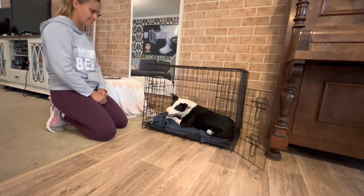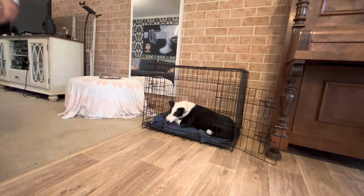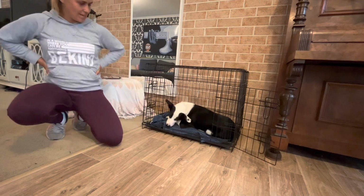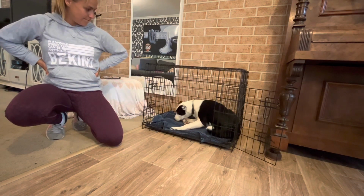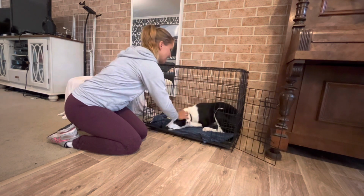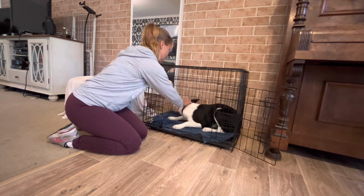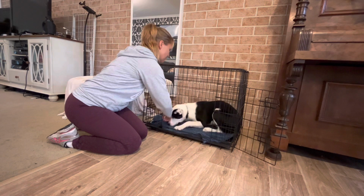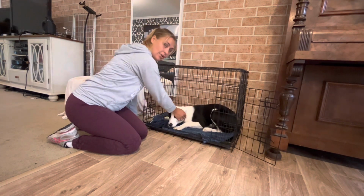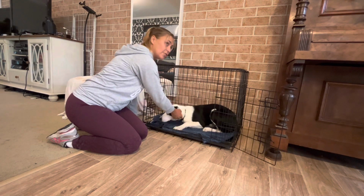And now I'm opening the crate door, and that doesn't automatically mean that he needs to come out. I actually decided to walk away, and he just stayed there, which was exactly what I was hoping. Actually more, I wasn't sure if he was gonna come out. So with him, this is just working perfectly, and now I'm giving him affection while he's in the crate. So he's learning as well that he gets affection while he's in there, nice and chill.